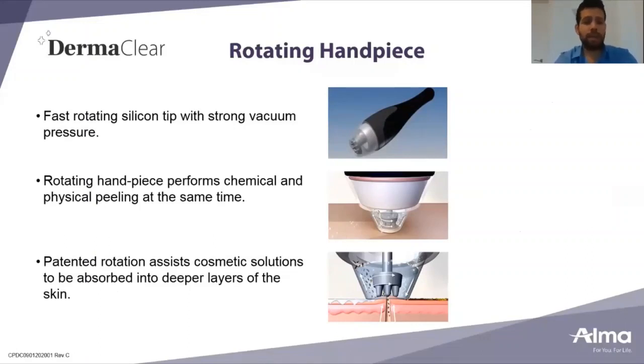The rotating handpiece performs chemical and physical peeling at the same time, and patent and rotation assist cosmetic solutions to be absorbed into deeper layers of the skin. We are the only ones currently in the market that have a rotating handpiece, and we believe that the level of efficacy that we're able to reach with this handpiece is very, very high.